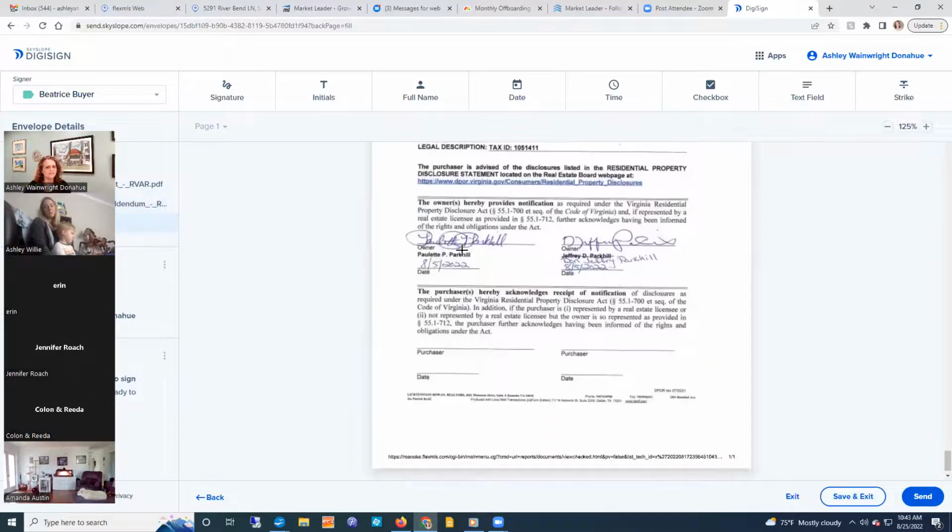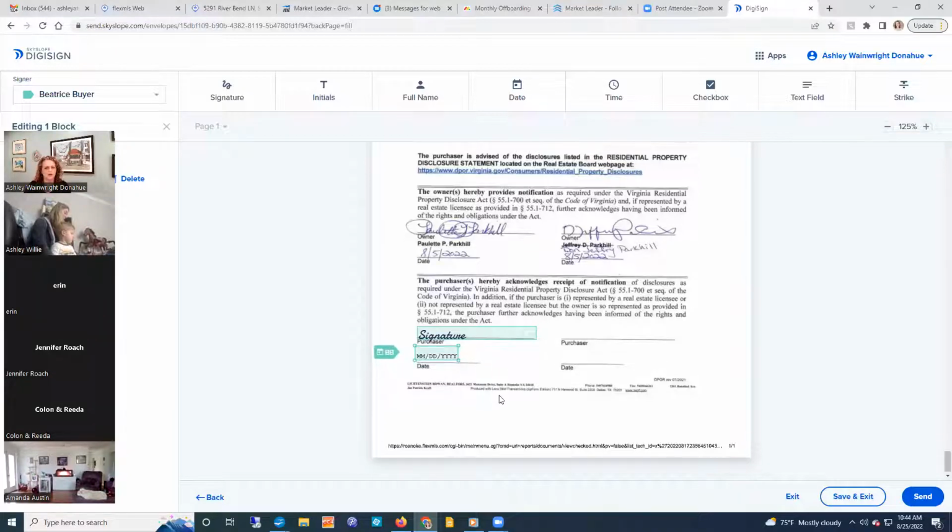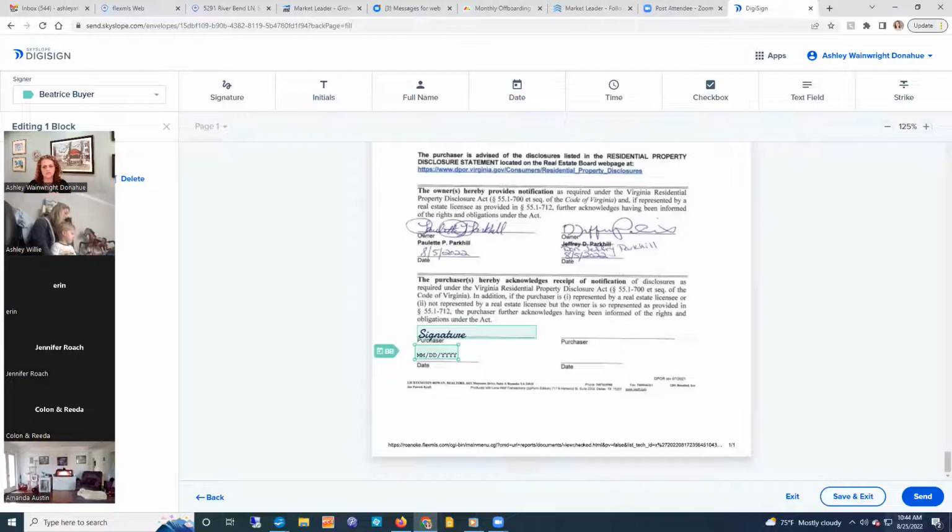Then we're going to go on down here, and because this is a PDF, it doesn't know where to put it, so we have to manually put it on there. We're going to make sure we're at Beatrice Buyer, click signature, and draw her a signature line there. We are going to go to date. And let's say I accidentally made it too big. I can grab this little corner piece and make it smaller. You can resize it by grabbing a corner, clicking and holding, and pulling till you have it the size you want it. So now I'm finished. I would either save and exit if I'm not prepared to send it, or I would click send, and it's going to go ahead and send it out for electronic signatures.